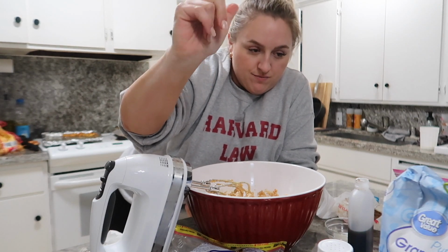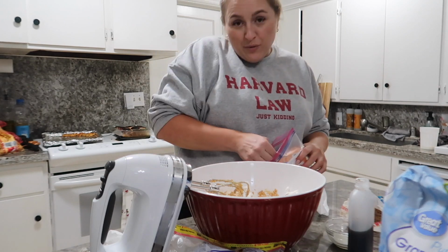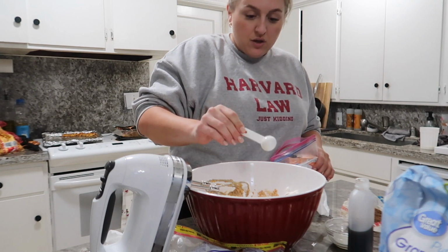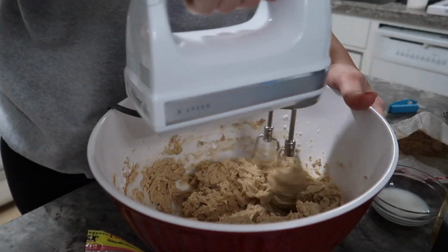Now we add the flour, salt, baking soda. Let's go. By the way, ignore our dinner on the back stove. We had little baked sliders and tater tots.